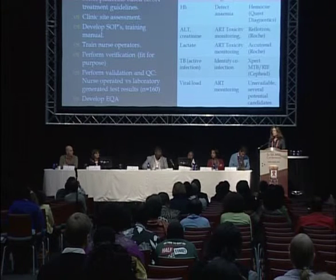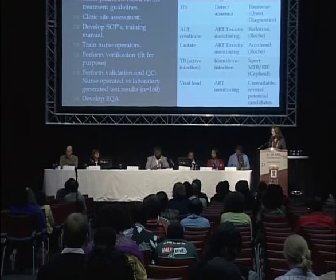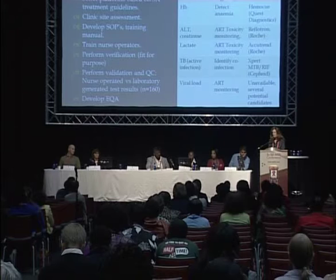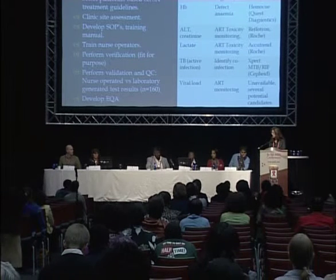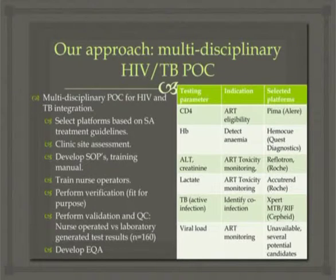We performed a study at Tembeletu Clinic where we implemented and established our first point-of-care clinic laboratory with multidisciplinary point-of-care platforms. I've shown them in the table: we looked at platforms for CD4 testing, hemoglobin analysis, ALT, creatinine, lactate, TB for active infection, which is the real buzzword these days, the GeneXpert MTB/RIF assay, which I'm sure you are familiar with, and viral load testing, which was, as you know, currently unavailable as a point-of-care platform.